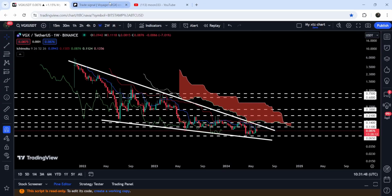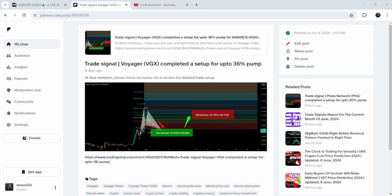And I would also like to share with you my most recent trade signal for VGX that I shared almost 6 days ago with my members. And so far, this signal has produced almost 23% pump.